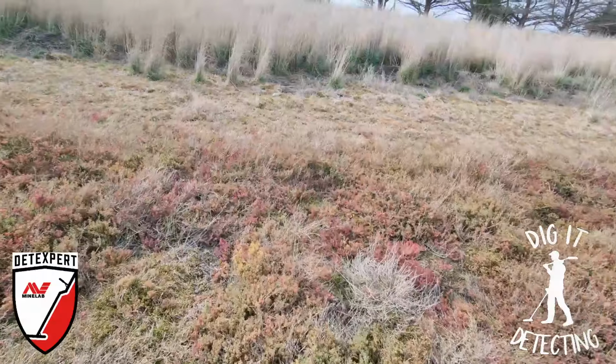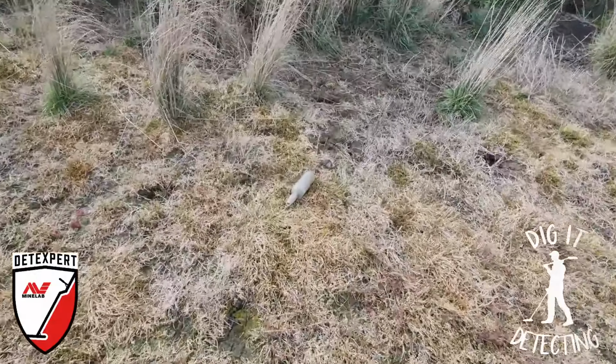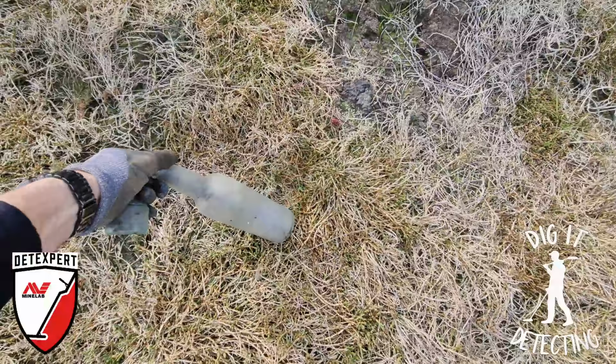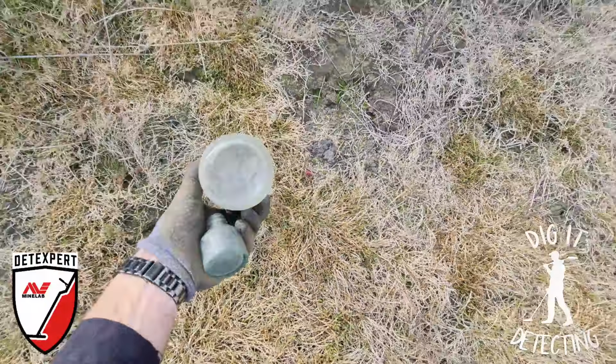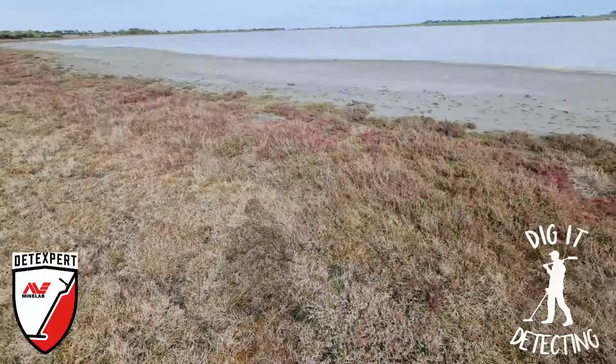Oh, I spot another bottle up the back here. He is, oh, he's broken. What a bugger. He is broken. Cracked at the top. So, oh, there's another one. That looks like a big Coke bottle.